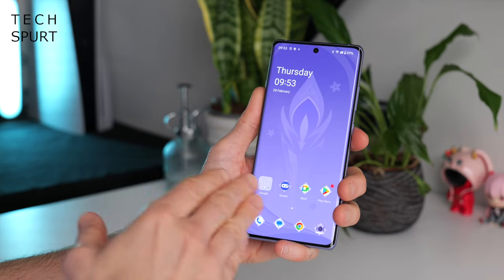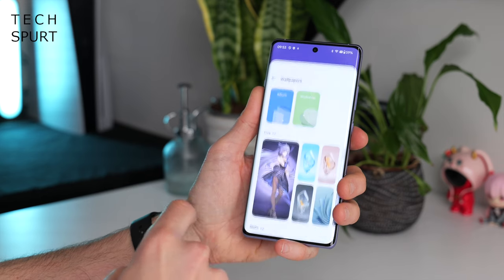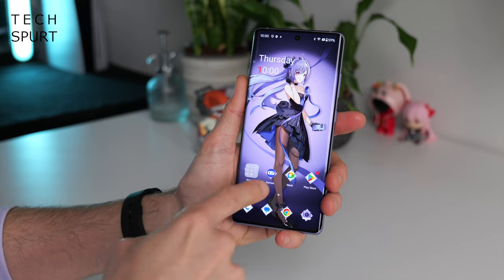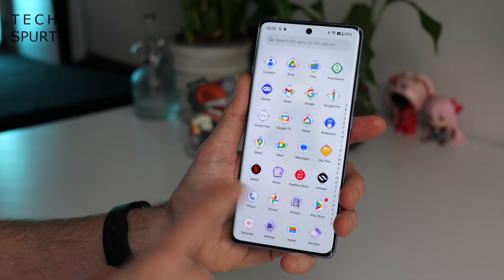This is the default wallpaper, just a static bit of stiletto effort, but of course you can change that up so you can get the live wallpaper on the go again. Naturally, all of your icons are Genshin-fied as well. Every single one of them. And you do have some special custom efforts as well.